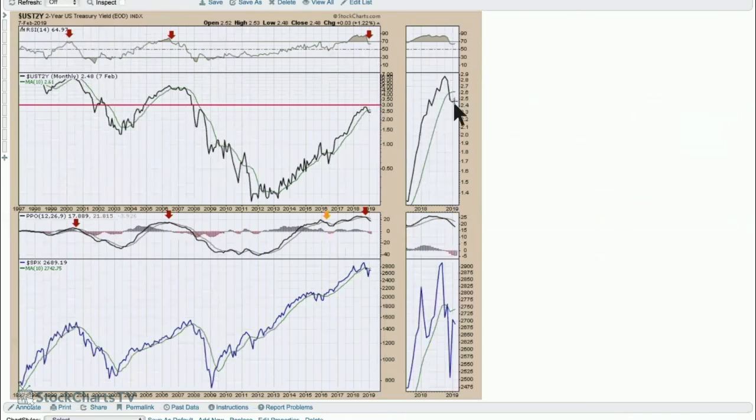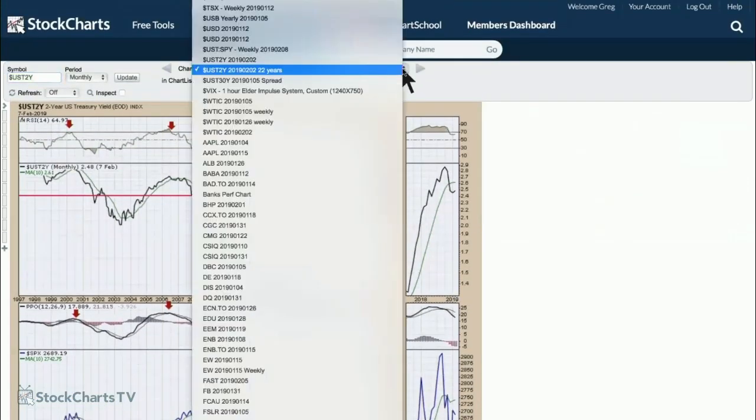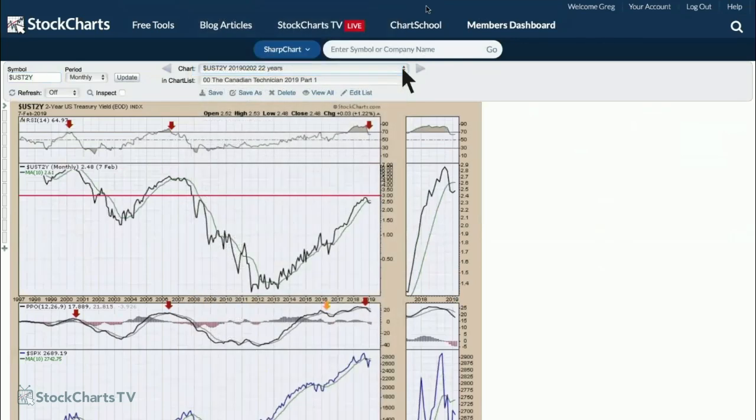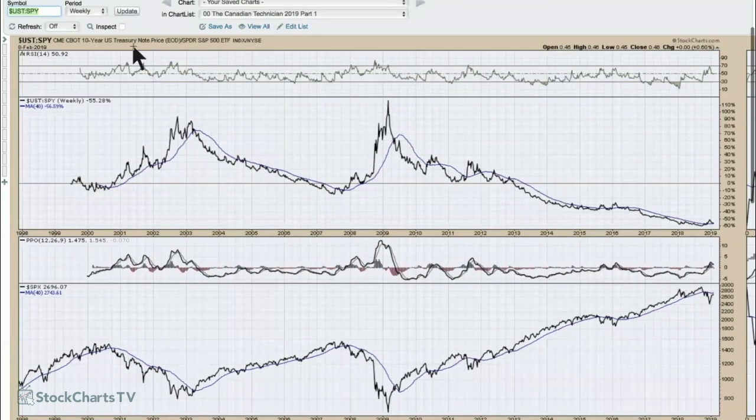So we're below the 10-month moving averages on both the bond market and the stock market, and that's a clue. Now let's just go to the 10-year, and maybe I have that tab open. I don't have it open, but what I want to show here is the US 10-year Treasury note price, and I've ratioed the chart with the S&P 500 ETF SPY. And what that means is I want to look for which is outperforming, the bonds or the SPY.